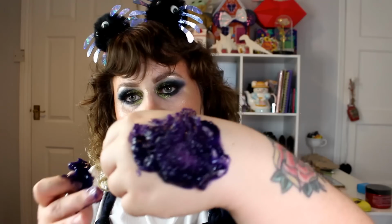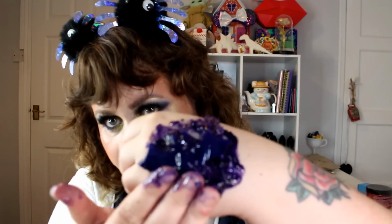The scrub is a fine scrub. I'll scoop out a bat, just for you guys. Because it's a purple scrub, I'm going to put it on the back of my hand so you guys can see. I don't know how well it's going to pick up the purple. Can you see the purple on the back of my hands? Yeah. And I've just got the little bat here as well. I'm really displaying this terribly. But that's it there. It is a really beautiful scrub.